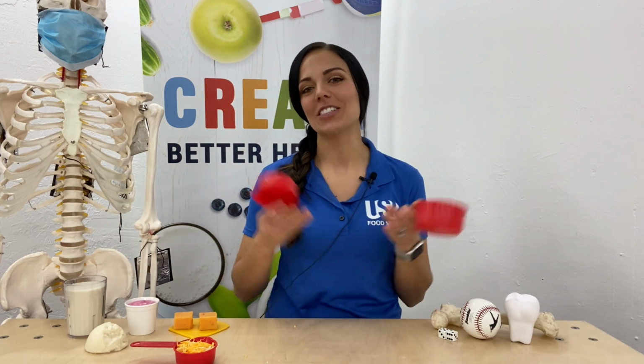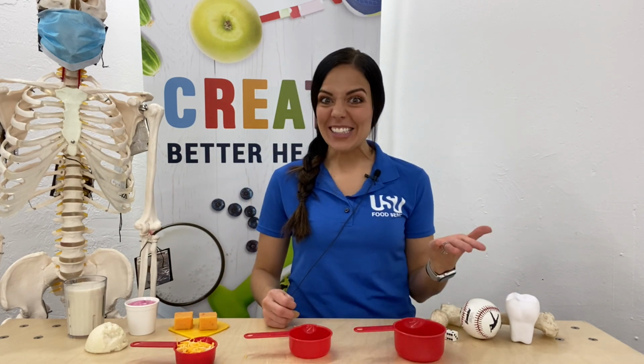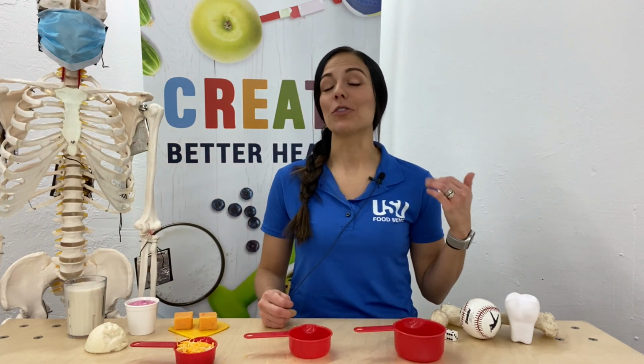How'd you guys do? Did you do pretty well at guessing what one serving size looks like? Now, it's kind of hard to tell what a serving size looks like because you probably don't have measuring cups in your backpacks or in your pockets when you go to a friend's house or restaurant or a cafeteria at your school for lunch. So it's easier when you can compare it to something that you're familiar with. So that's what we'll be doing right now.